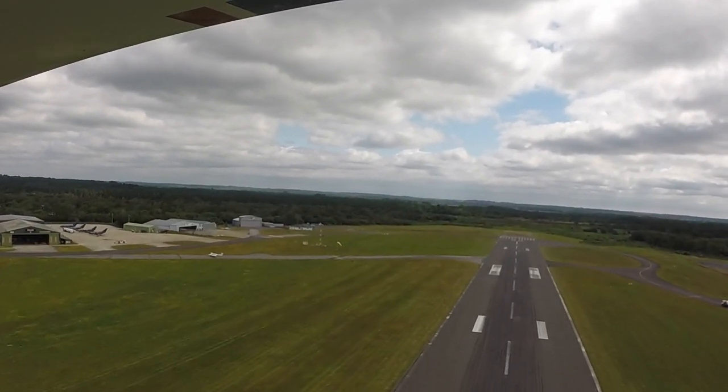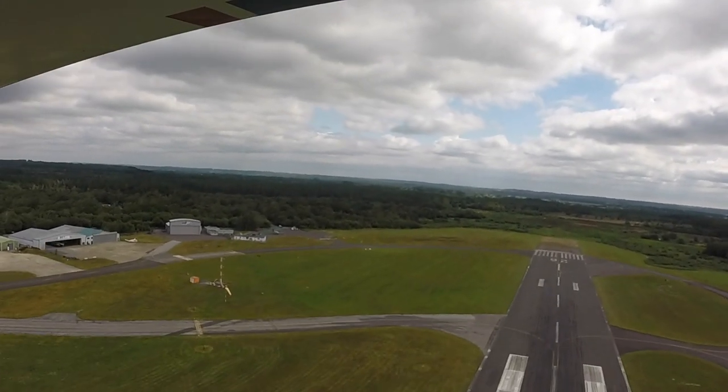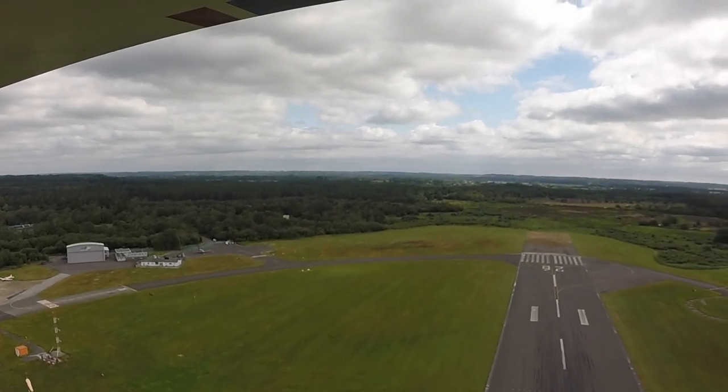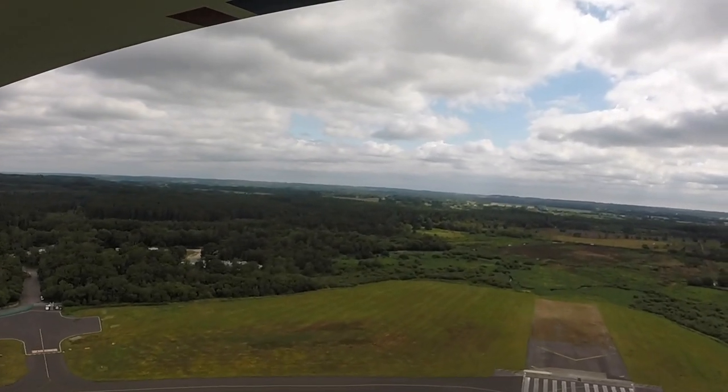Clear to go, left turn, Golf November India. Fox Lima, behind the departing RV9, line up and wait runway 08.